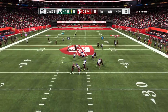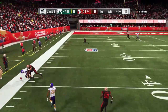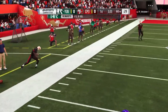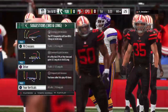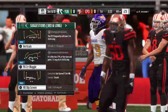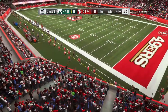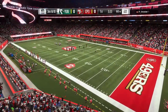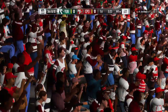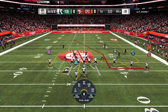From the gun, Mariota steps away to his left. And incomplete there. A nice hit jars the ball free and brings up 3rd down. That would have been a great catch, but it's real difficult to hold on to it because it was contested all the way. Would have been a great play if he'd been able to haul that one in. Now they face a 3rd and 10 after back-to-back incompletions.